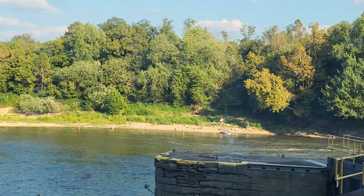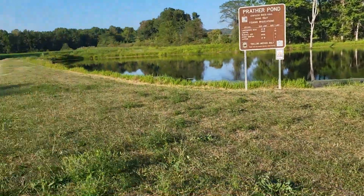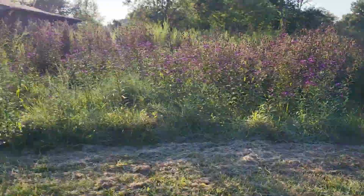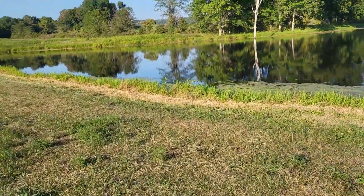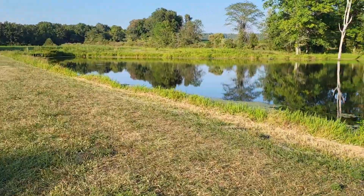So gotta find a new place to fish. All right, let's go. All right, so we are now here at WMA that has nobody here. I'm the only vehicle in this parking lot. Now there's like three lakes, four lakes or something, but all right, let's see what we can do.